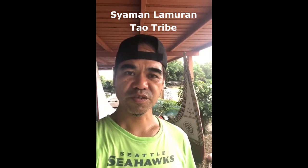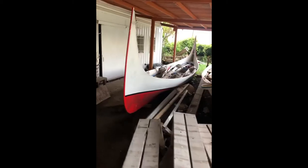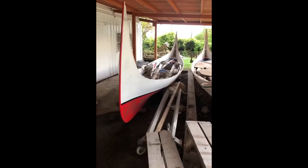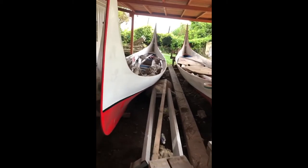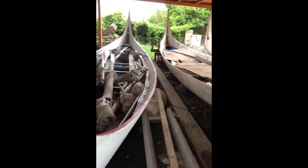I'm going to introduce our traditional boat. Behind me is called Jinet Garan, a 10-men boat. The Tatala represents the accumulation of wisdom passed down from the people's forefathers.